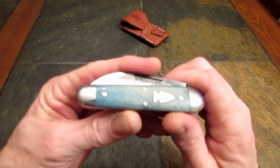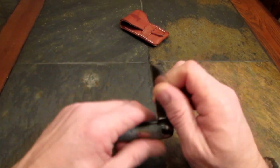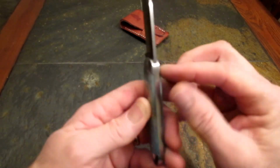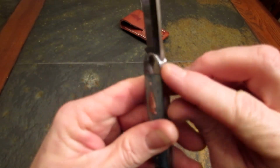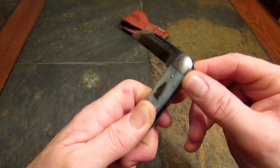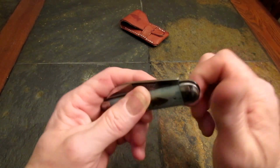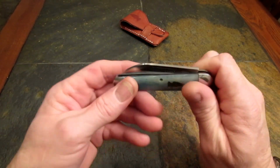You talk about an overbuilt folder. Here you go. What a wicked backspring. It's kind of neat too. When the knife is open, backspring is dead flush. When it's at the half stop, it's dead flush. And when it's closed, it's dead flush. Pretty cool. Very well engineered traditional knife.